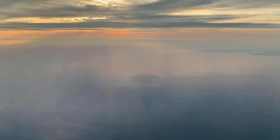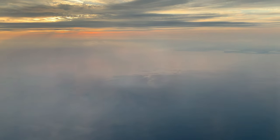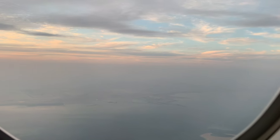Beautiful sunset out there as we're getting ready to land here in about a minute or two. Probably closer to 5 or 6. Should get some good video of Doha itself as we come in to land.